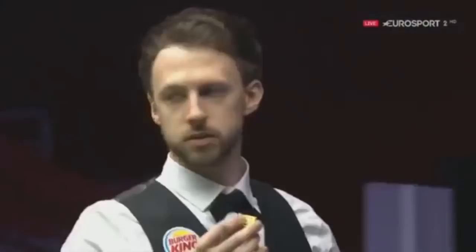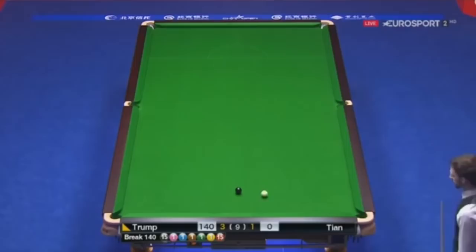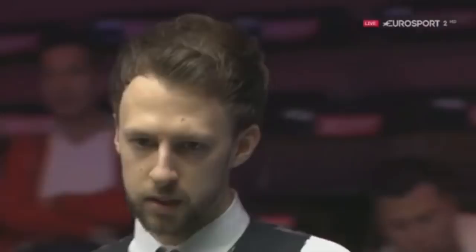Two balls to go then, and this is now the key shot. Get on this black nicely. He needs a bounce. He needs a bounce. 140. Well, I did say that was the shot, wasn't it? Because the cue ball had to travel. So this is not a black you'd want for a maximum.